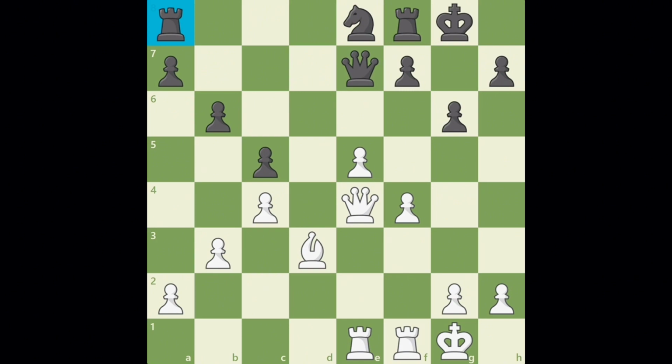When you find an unprotected piece, the next step is to see if it's a hanging piece, and the way to know that is if there's another piece that can just capture that piece. So in this position, can one of white's pieces capture the rook on a8? Yes, the queen. The rook is completely hanging. White wins the rook for free.